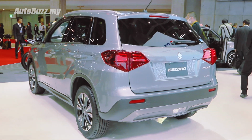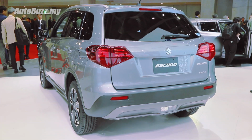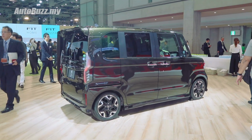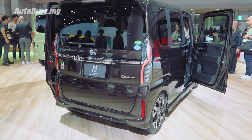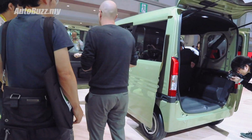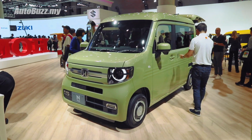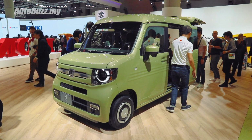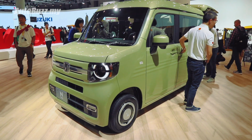Ooh, that's a familiar name. Those who grew up with Gran Turismo 2 would know this name. Honestly, now I'm curious. The Japanese just love to come up with boxy designs, huh? What are you? N-Box? Wow. China Mari. Another boxy thing. But this one's got a more retro look. Check out those wheels. I like you.